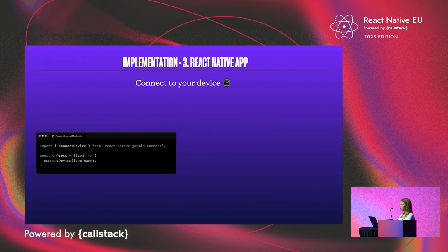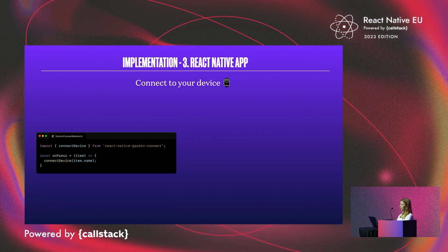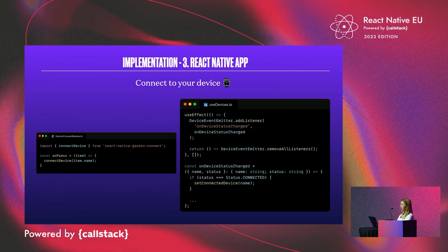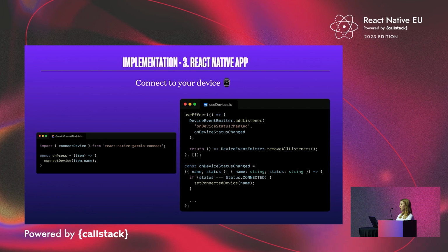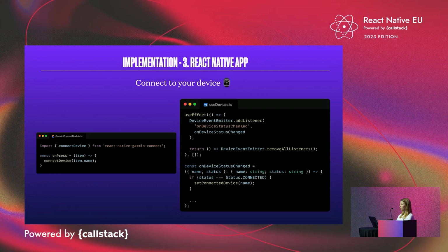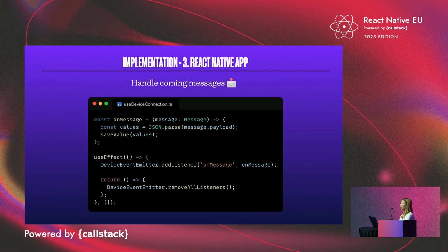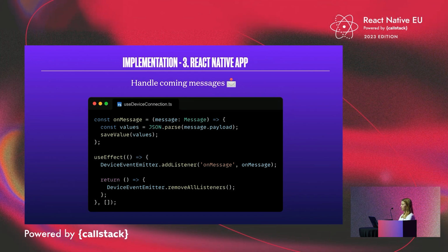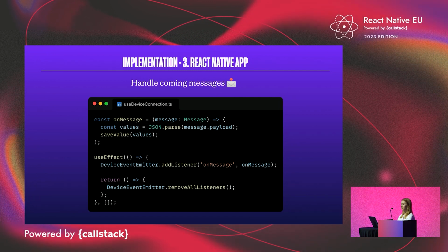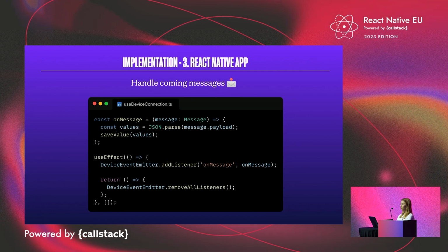Next, it's time to connect phone and Garmin smartwatch. Connecting device is also asynchronous, but this time I used listeners from device event emitter. With that, I could keep track of every change to device status, whether it's connected or disconnected. Finally, we can listen for incoming messages. Here, I also needed to register a callback to device event emitter. When I get message, value is saved to local database for further usage.